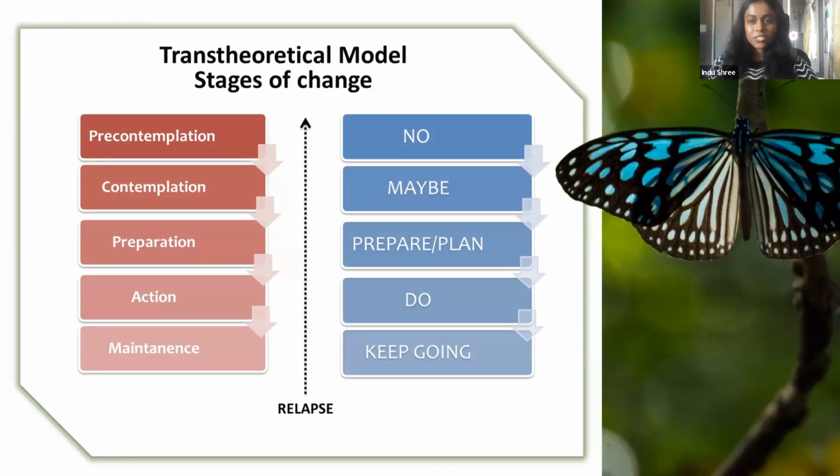If they're in the contemplation stage, the clients know, okay, I know I am obese, but I'm not getting the interest to go and do the workout, and they give a lot of excuses, like, I don't have time, or they see the news and say that if I do exercise, some wrong things might happen to me. So we need to explain these are the benefits of exercise. And we majorly use techniques like motivational interviewing.